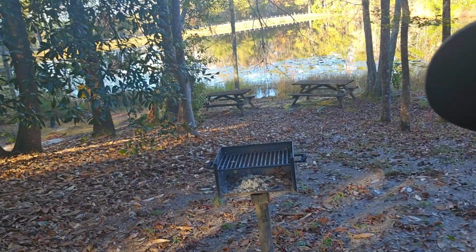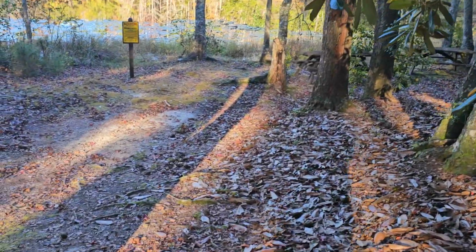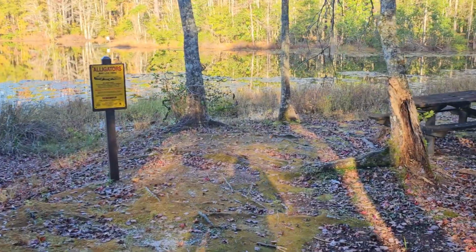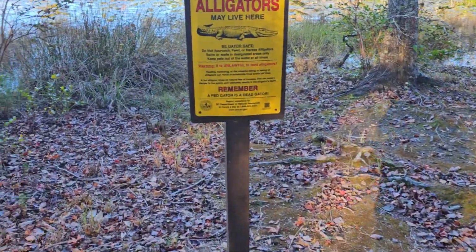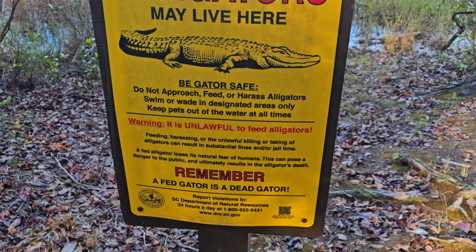Got a little picnic area. For those of you who want to share your lunch with the alligators, the adventurous types, and there's the actual warning sign there. You see these at a couple of the state parks. You see these alligator signs, like Fort Dorchester had one, or Colonial Dorchester, I'm sorry. So yeah, they don't want you feeding the alligators because they get used to people. They start coming around people more. They won't have any choice but to put them down. So don't feed the gators. Not like you would want them to come next to you anyways.